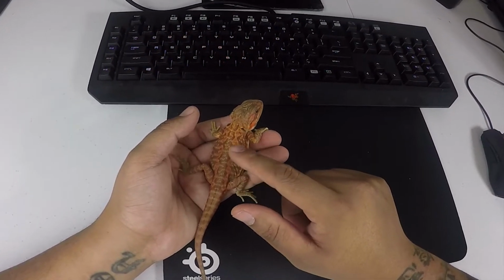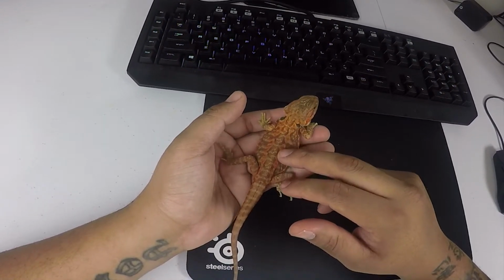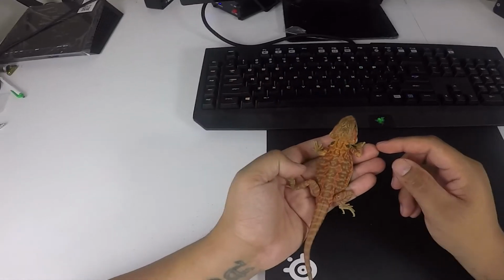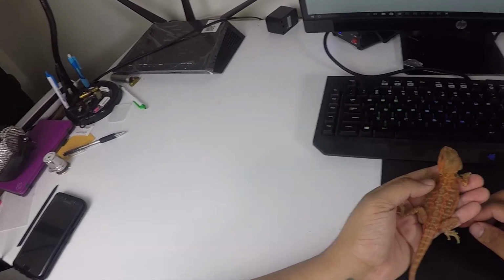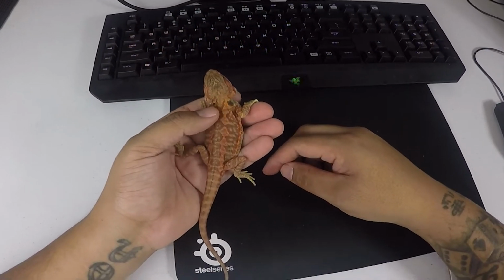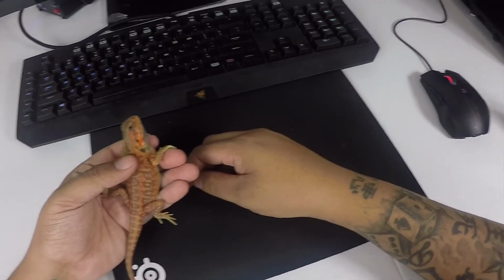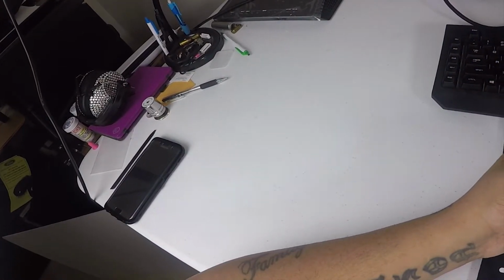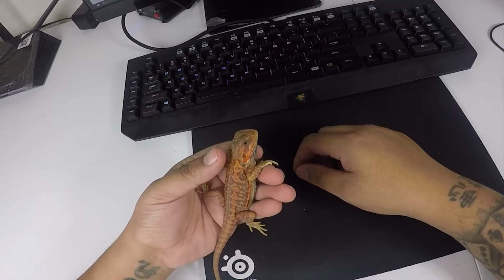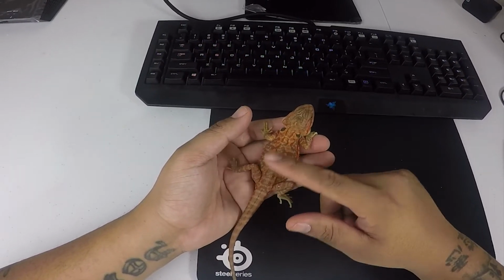So we are still a little new to bearded dragons. This one's also a leatherback. He's already gotten to eat, so right now he's pretty calm, and he was pretty tame when we got him.